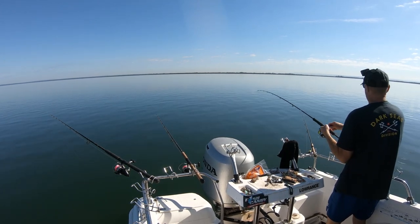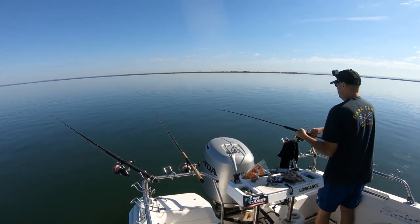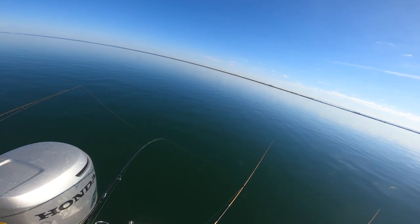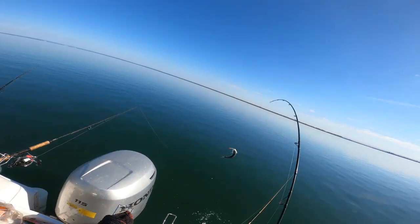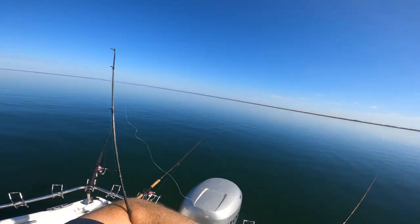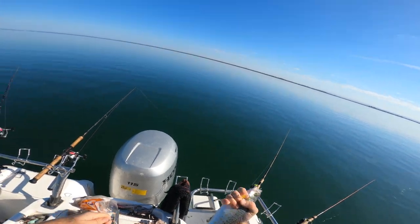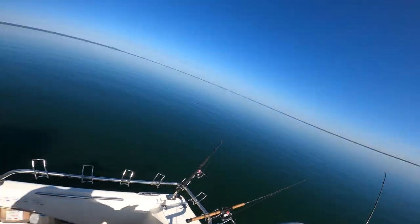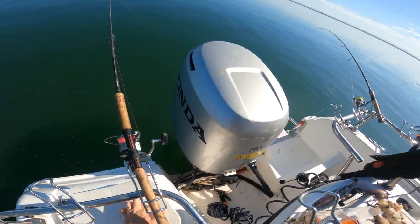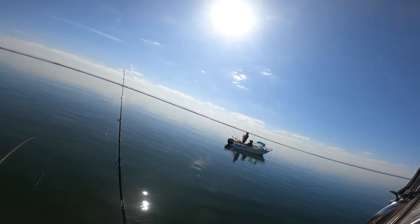Something under those fish. I think it'll be one of those little barracudas. No, it looks like a salmon. Salmon! Yeah, baby! Chunky fella. It's a nice bait size. 30 centimetres. Like when a plan works.